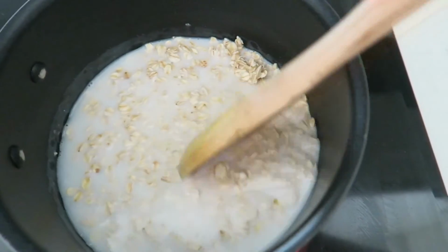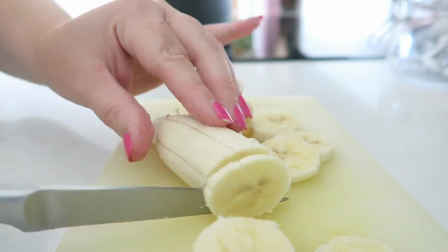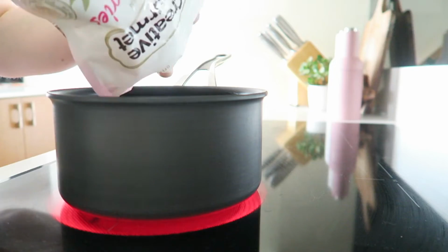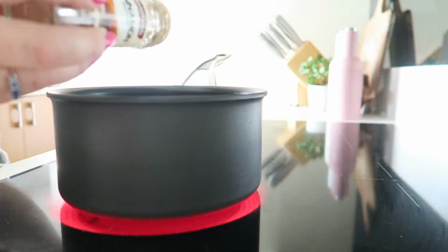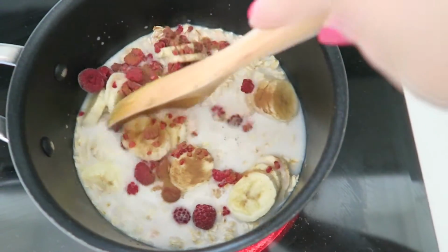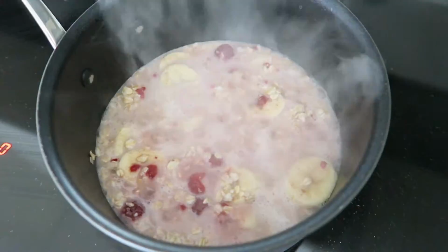While that was simmering away, I chopped up a banana and added that to the pan of oats along with a little bit of frozen raspberries, and I also added some cinnamon, and then I just gave this a really good mix and let it simmer away for about 5 to 10 minutes.